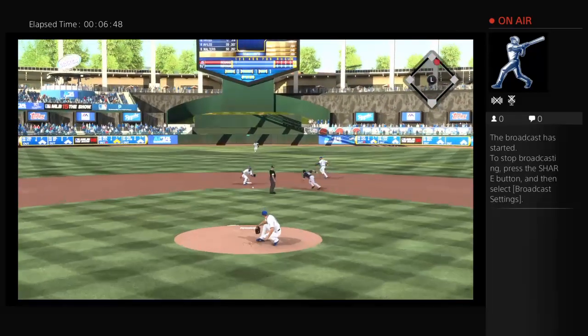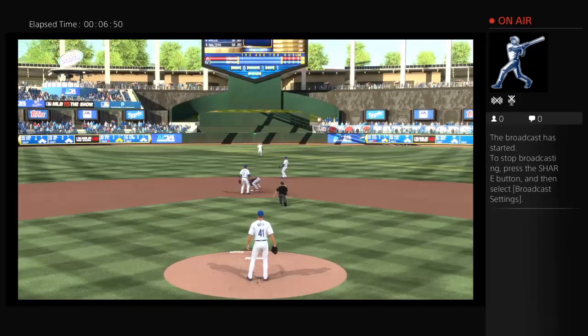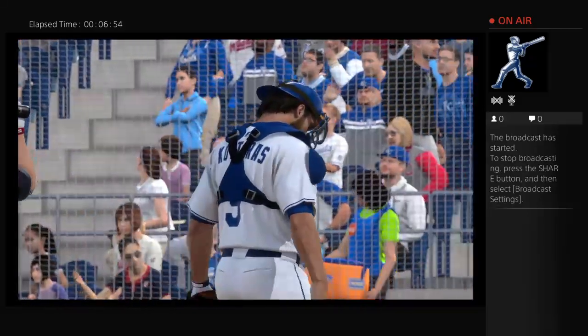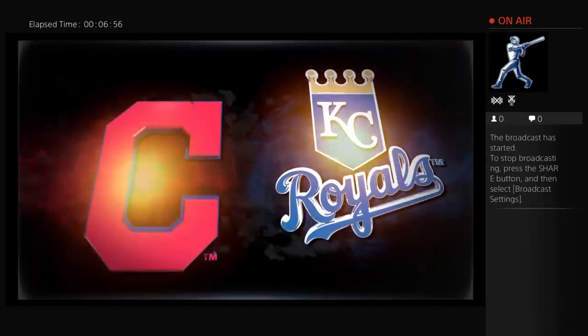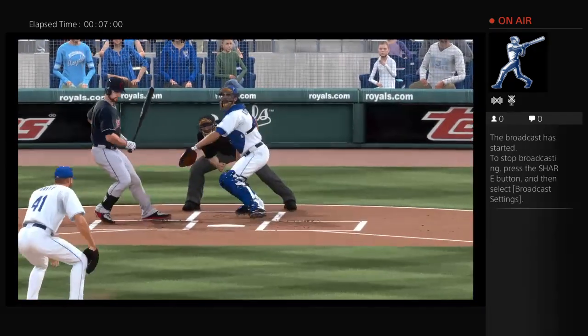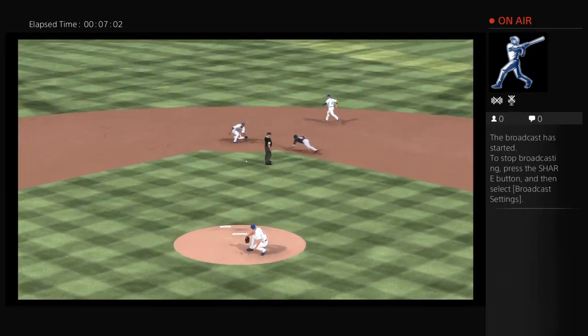Kipnis runs. Pitch outside. The throw. Short hop, but they got him. Great pick and tag to catch him trying to steal. That's a big-time throw right there. I mean, a big-time throw. Anytime you can get this guy, you've done something.